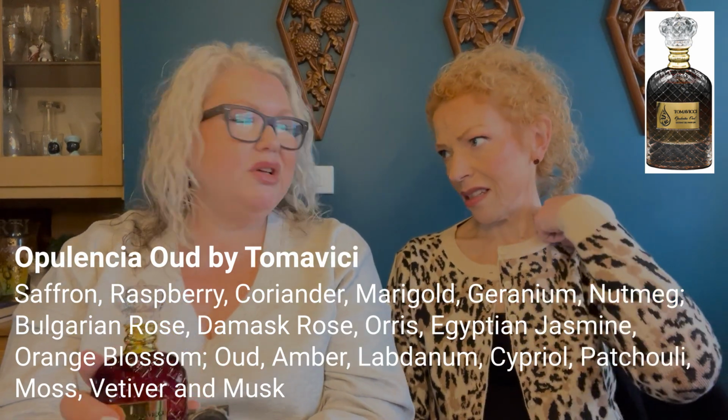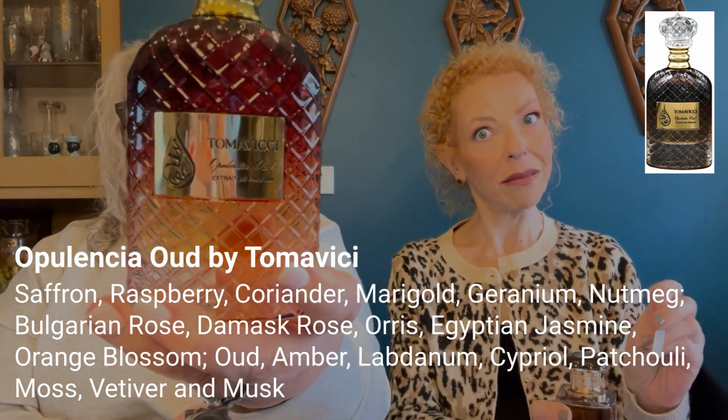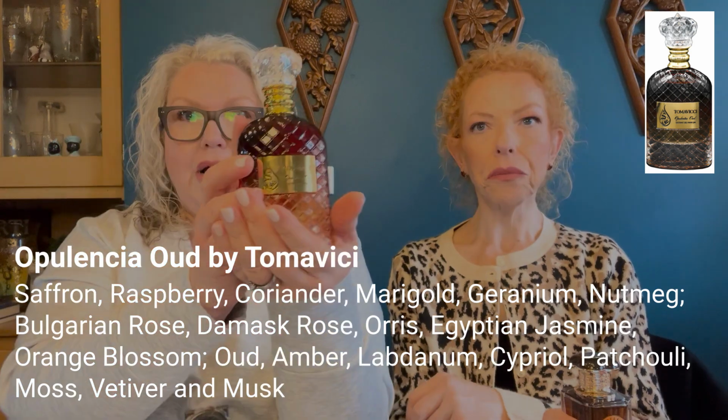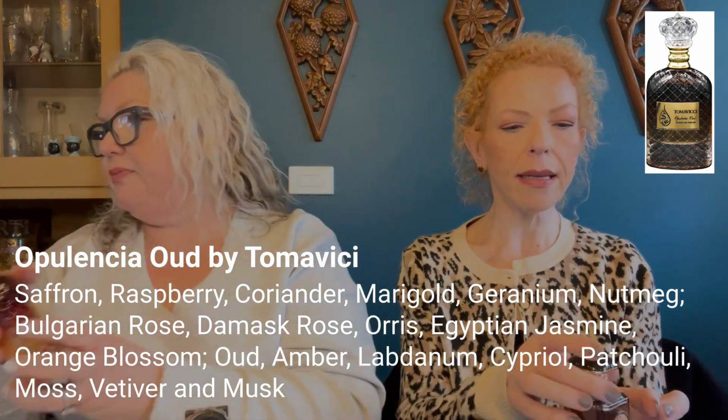It's not a bunko fragrance. Is there anything wrong with bunko perfume? No. Tamavici, check this house out. They're so beautiful. And we get them at House of Dubai. Shout out. We'll link them. They have an amazing collection. Fabulous. All the things.